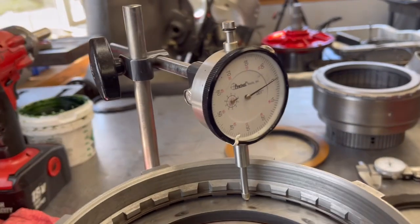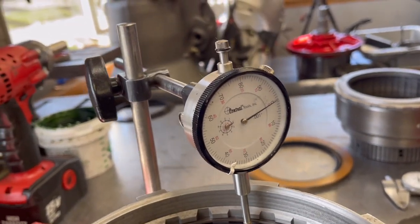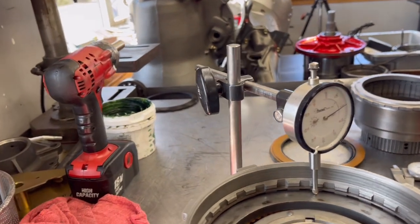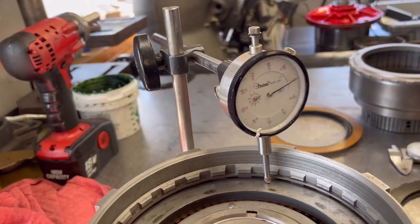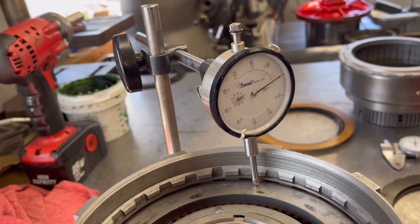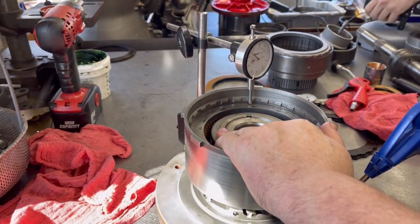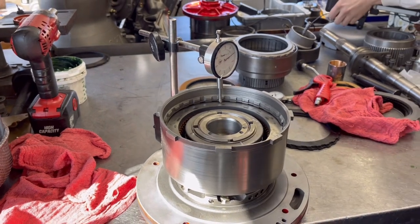So what we're going to do, and he checked it, but we're going to check it with John's method. John, go ahead and spray that air in there. So look at that. We are at about 65 thousandths. We're going to call that good, and we're going to get assembling.